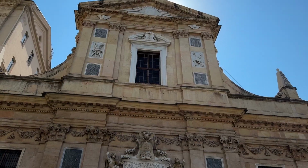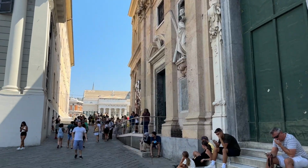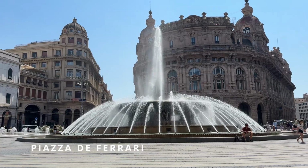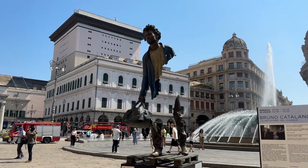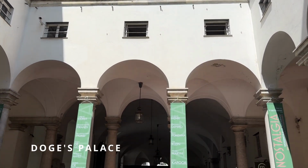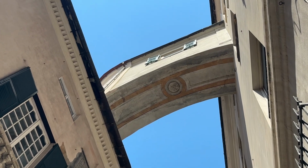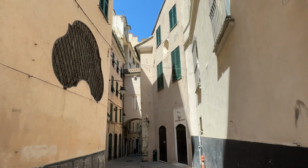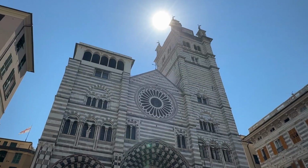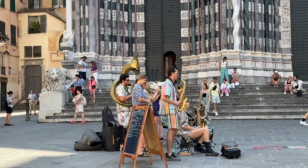From there, we wandered into the heart of the city, towards the grand bronze fountain, surrounded by elegant facades and historic buildings. One of the best things about Genoa is how walkable it is. You can see most of the main sites on foot, but part of the magic is simply letting yourself get lost in the labyrinth of alleyways and letting the city guide you. The black and white striped Cathedral of San Lorenzo drew us in next, a striking example of Gothic Romanesque architecture.